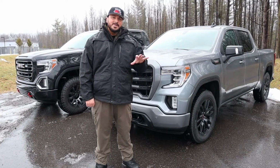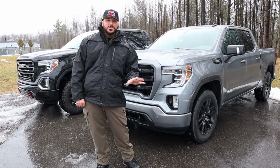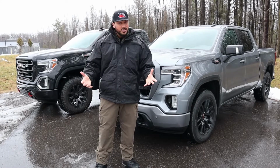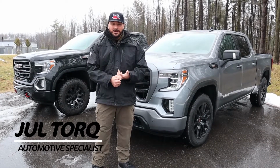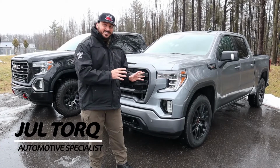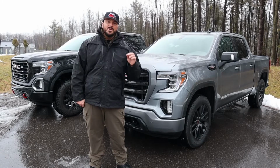So this week, the brand new 1500 diesel. GM is the last one to join this market of half-ton trucks. You already have the F-150 with the Power Stroke and the Ram with the EcoDiesel. But this is the latest technology in these types of engines. So we're going to talk a little bit more about this model today.